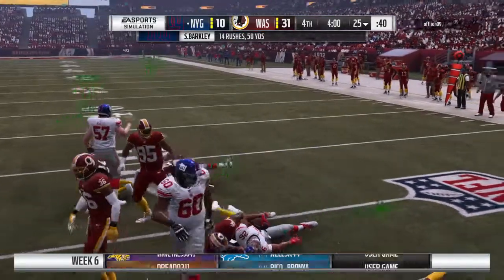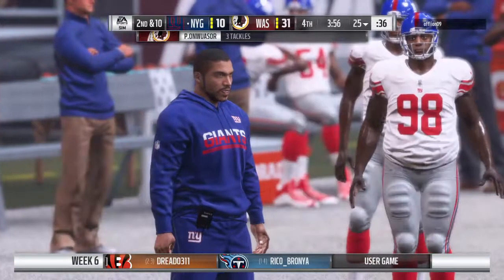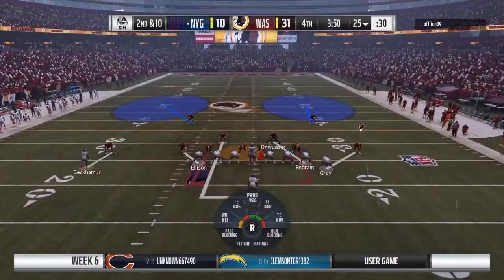And now they're going to get him down right at the line of scrimmage. Officially no gain on the play, and it's 2nd down. And this defense continues to give them fits. They just can't get really anything going on the ground, can they?